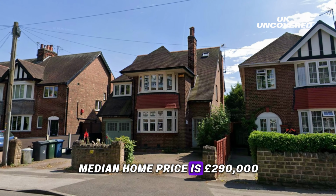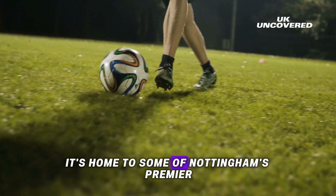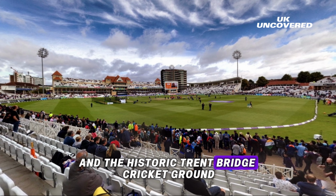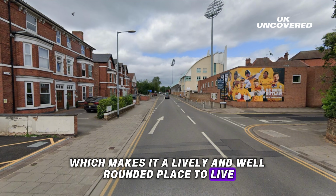And the median home price is £290,000. It's home to some of Nottingham's premier sporting venues, Nottingham Forest's City Ground and the historic Trent Bridge Cricket Ground, which makes it a lively and well-rounded place to live.